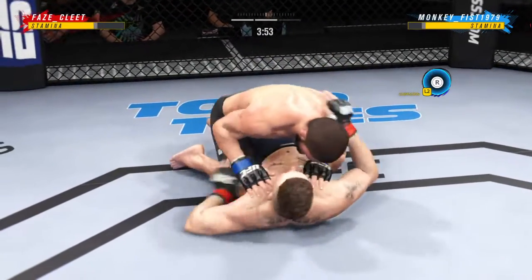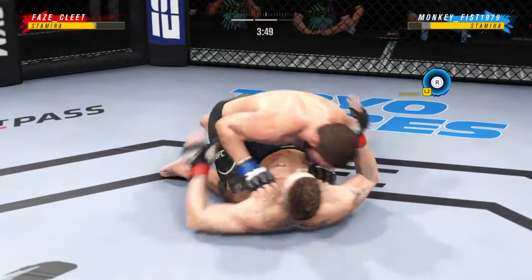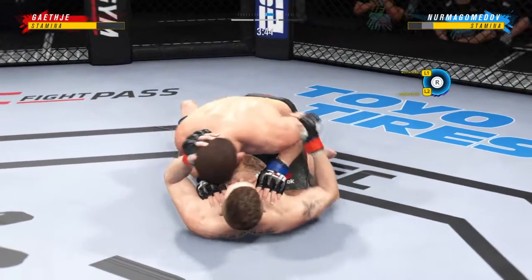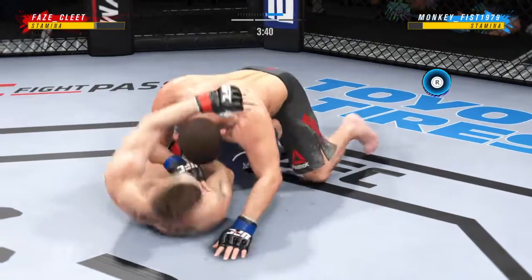All right, bottom fighter here. Maybe looking to hip escape, DC. All right, closed guard now. You got to be careful, though. He's got a lot of submissions off his back. Closed guard. All right, so inside the open guard of his opponent. You got to be careful playing around for too long here on the ground with this guy.